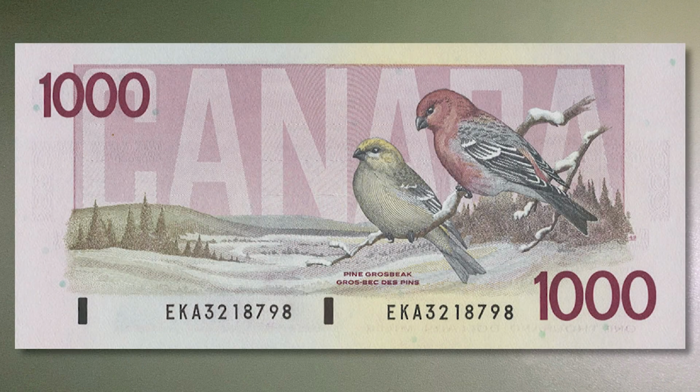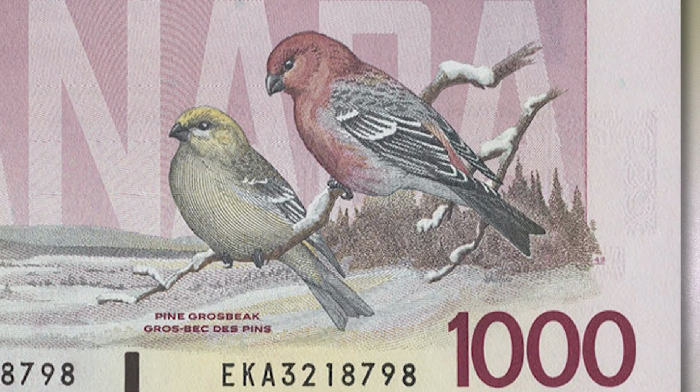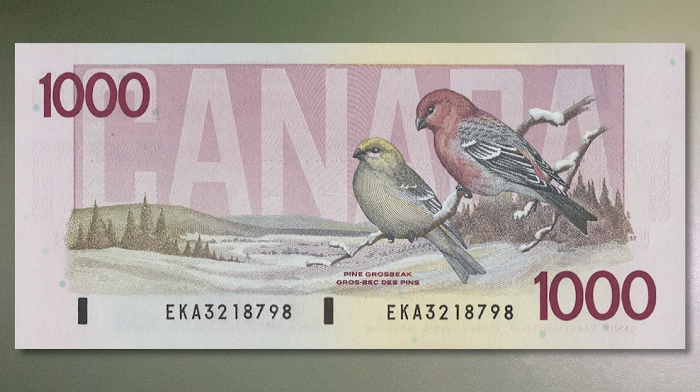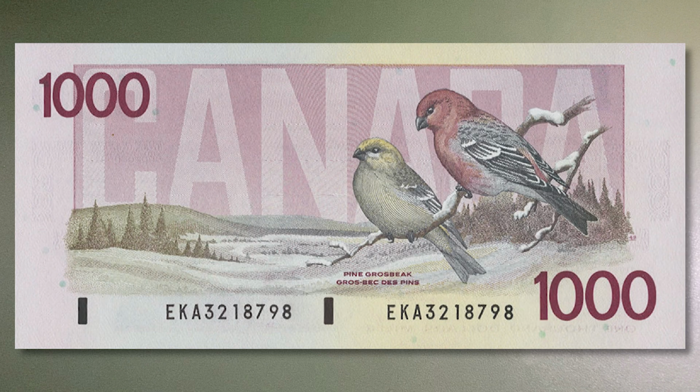The reverse features a pair of pine grosbeaks, which are part of the finch family and dwarf common finches because they measure about 20 to 25 centimeters or 8 to 10 inches in length. The original choice for the 1000 reverse was the spruce goose, but controversy came about because the bird is considered weak because of its habit to remain motionless instead of fleeing. That habit earned the nickname fool hen in parts of Canada. So that's why we have grosbeaks on the 1000 reverse.